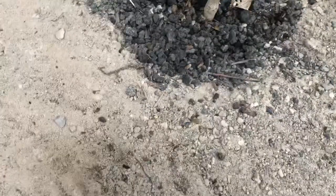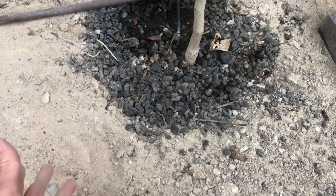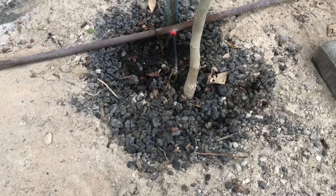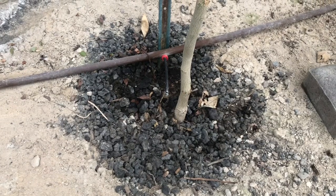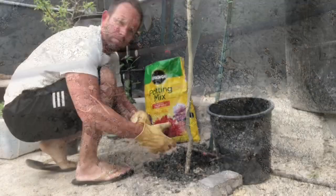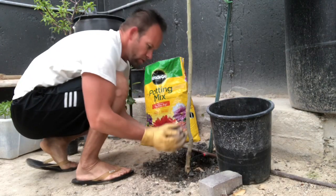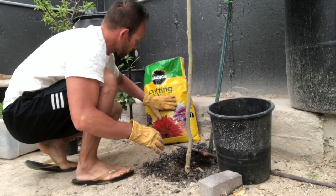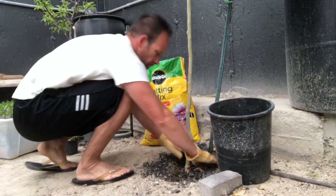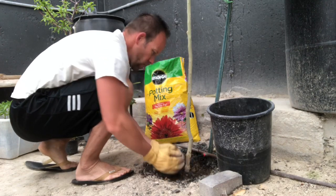This is a sandy soil, which is really good for citrus trees. They like sandy soils, but I want to try to get some more nutrients down there and see if we can get these things to really start growing and producing. Okay, so the plan is to completely remove all this lava rock and then put this nice potting mix around the tree. Shouldn't take too long.